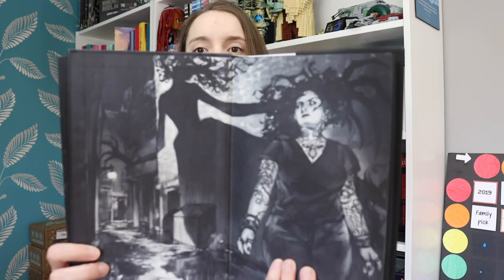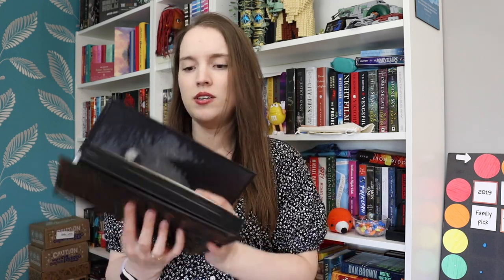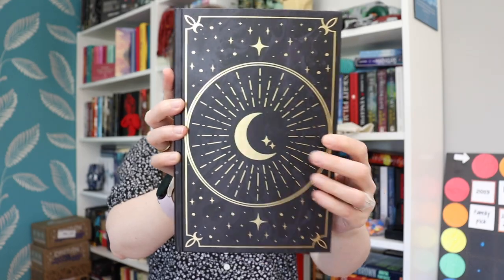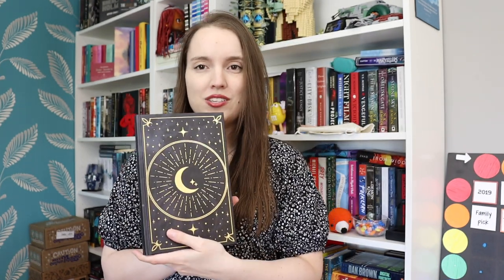Again, no stencil edges. Oh, but this is awesome. This is so gorgeous. And the back end paper is like this. This is really pretty. And the naked book is so pretty. Oh my god. So this is the naked cover and the back of it. This is really awesome. I'll probably just leave it like that because it looks so cool.